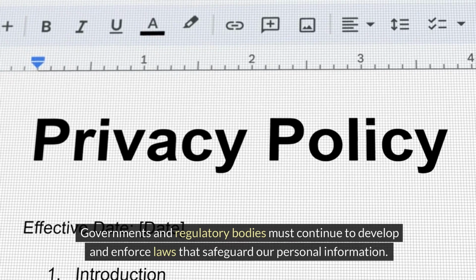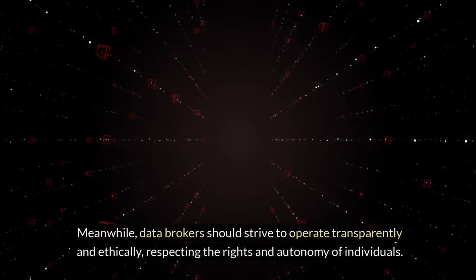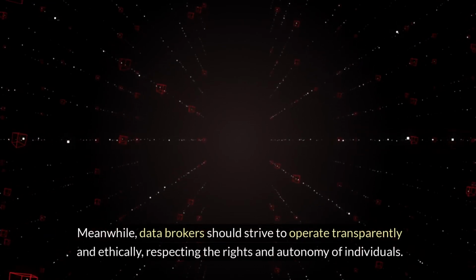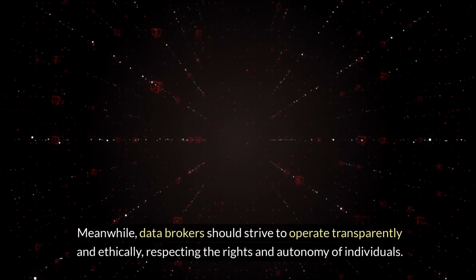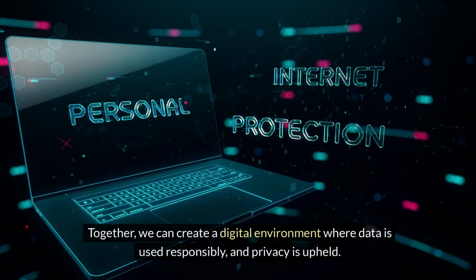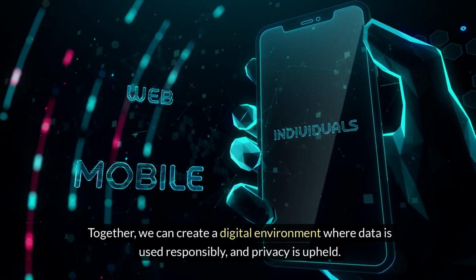enforce laws that safeguard our personal information. Meanwhile, data brokers should strive to operate transparently and ethically, respecting the rights and autonomy of individuals. Together, we can create a digital environment where data is used responsibly and privacy is upheld.